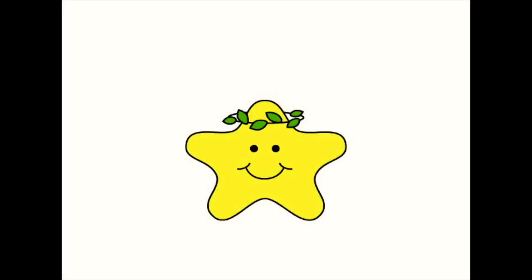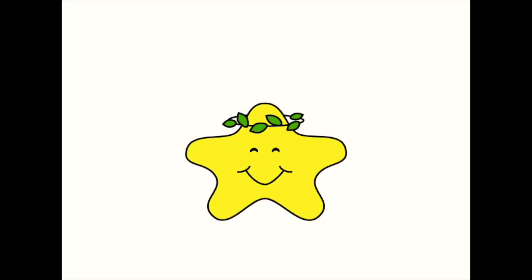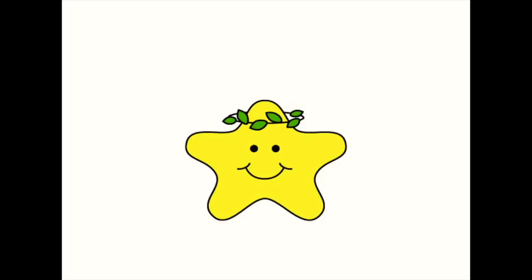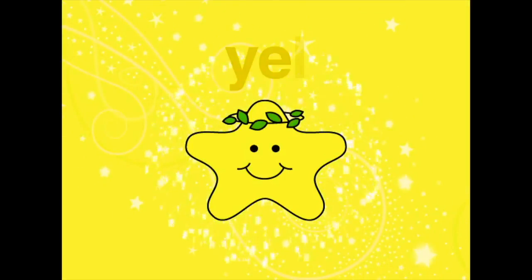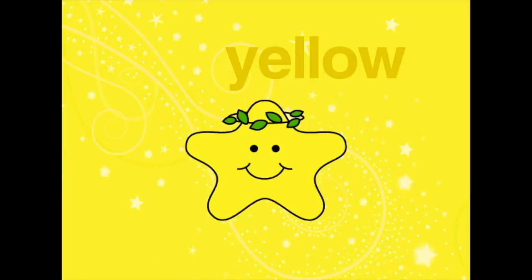This is Star. Hello, Star. Hi, Star. Star, you look very excited. Are you excited about the next color? Is this your favorite color? What is the next color in the rainbow? Yellow. Yes, it is yellow. I can see why yellow is Star's favorite color.